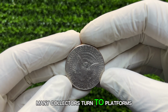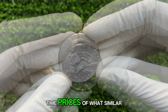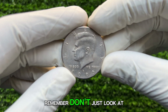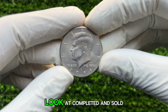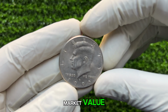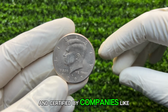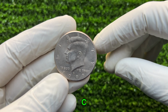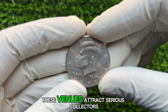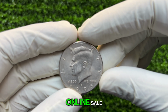Many collectors turn to platforms like eBay, where the audience is huge and you can see real-time prices of what similar coins have actually sold for. Remember, don't just look at what people are asking, look at completed and sold listings. That gives you the real market value. High-end coins, especially those that are graded and certified by companies like PCGS or NGC, often perform best in specialized coin auctions. These venues attract serious collectors and can drive the price much higher than a casual online sale.